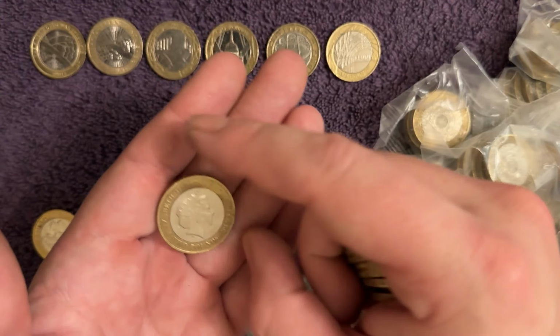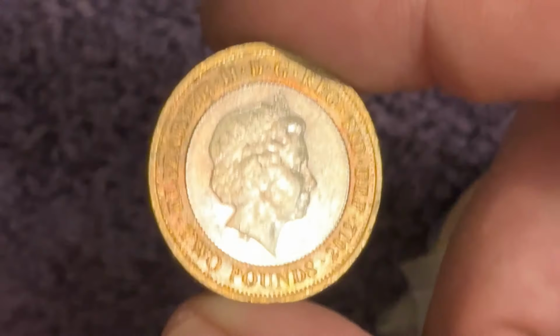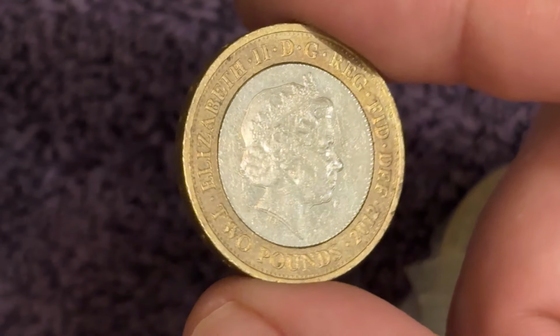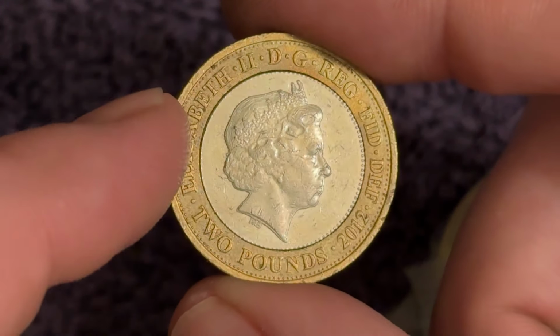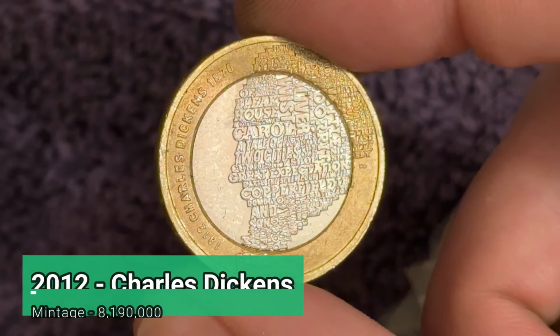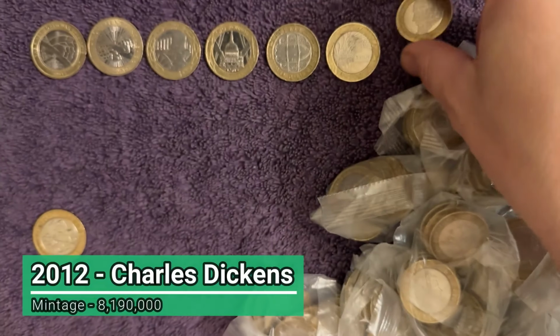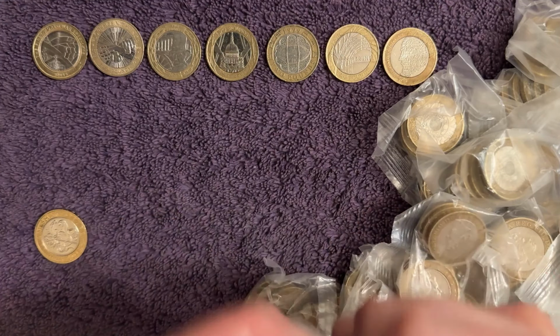Oh, there's something. It's got £2 on the bottom. It's a 2012. It can only be one of two things. One of them's pretty common. That's Charles Dickens. And the other thing it could be is the Olympic Handover. Come on. No. Of course, it's Charles Dickens. Another pretty common one. Back to the bank. That will go as well.